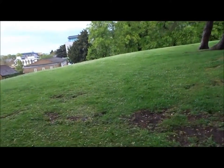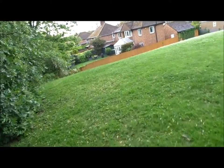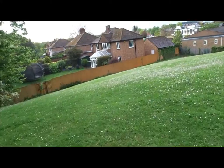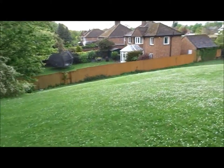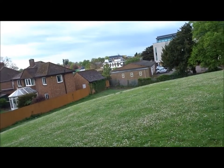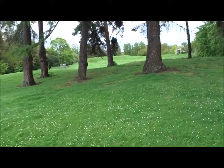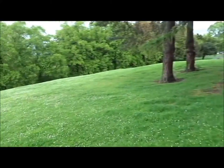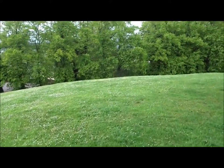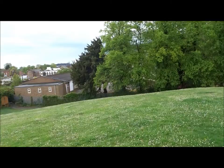So here we are, this is it, folks. So just over there, you've got where people are living, look. See? People are living there. I'm going to go back on that path in a minute. Apparently it'll take me up that way somewhere. It'd be better than walking along a road, won't it? So this is the castle. This is the big, big mound that Huntingdon Castle was built on.